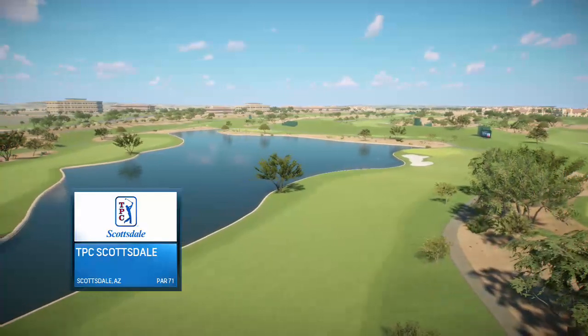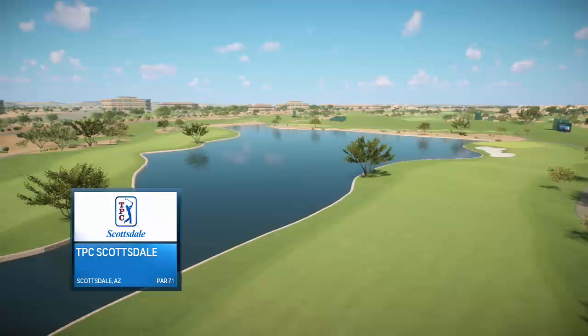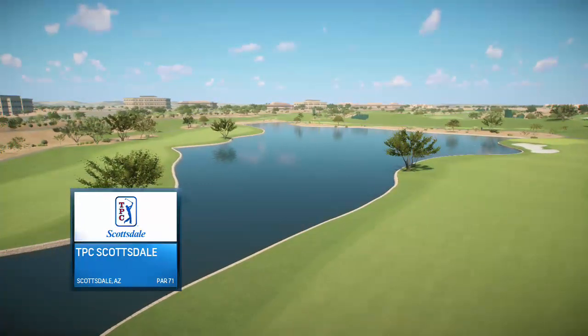Simply put, there is nothing like it in the game of golf. It is by far the biggest spectator event in the sport. We're at TPC Scottsdale in Scottsdale, Arizona.